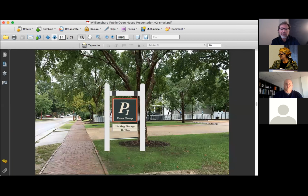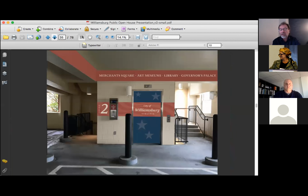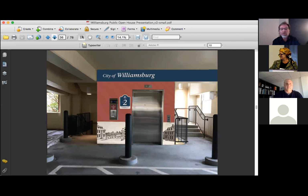So another view of it here. And you get out of your car, you start walking. Those elevator banks are gateways. They can have a welcoming message. Not only can they tell you what level you're on, but they can also identify the adjacent destinations. What are the adjacent destinations that are next to the garage? We're just starting to come up with some different ideas for that, and you'll see that sprinkled through the presentation as we go through it.